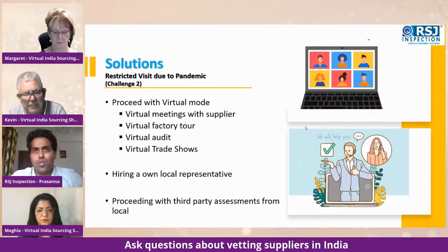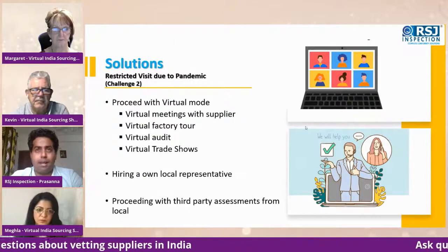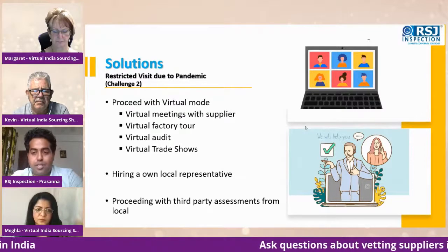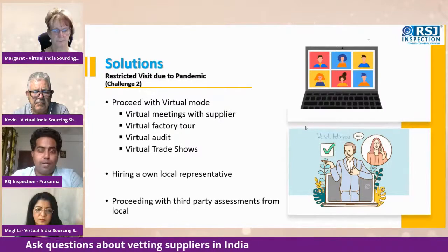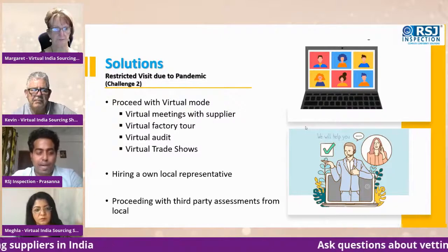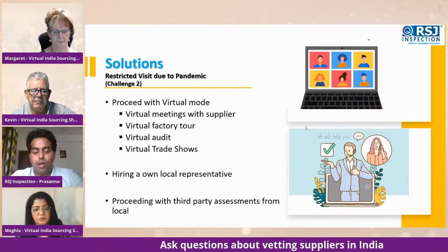Then you can also choose a factory virtual tour. You can ask the supplier to go through all the flows and all the departments of the factory. You can take one particular day's appointment and say that you want to spend one complete day to see the factory right from the beginning. Suppose it is an apparel factory, you can ask to see everything from fabric storage, cutting, stitching, packing, and then all the machineries.